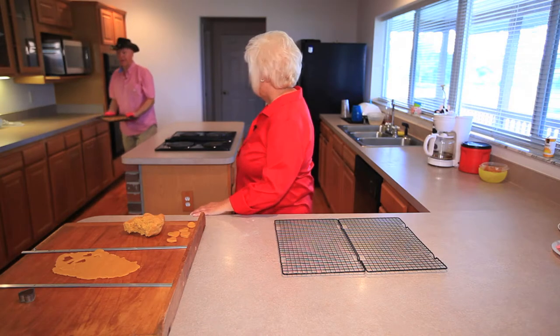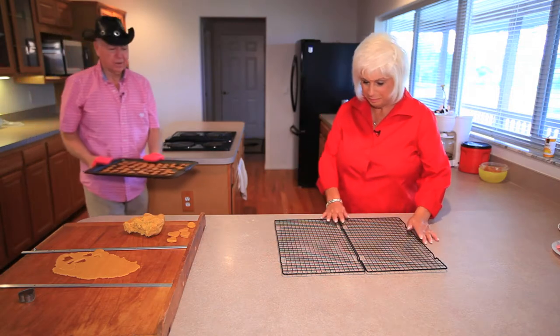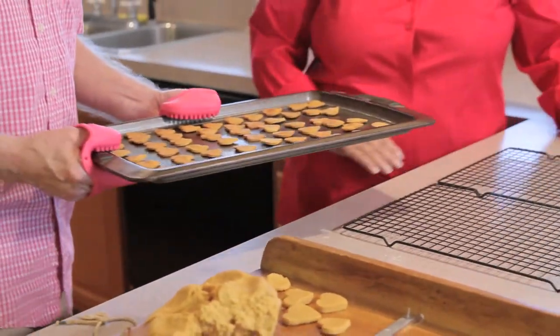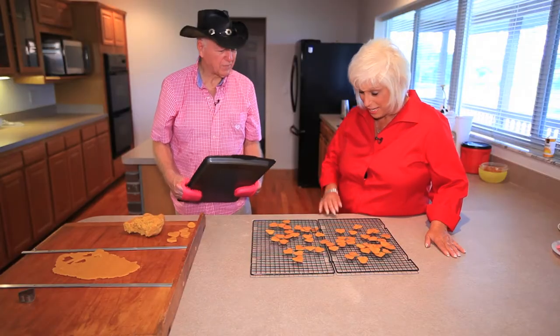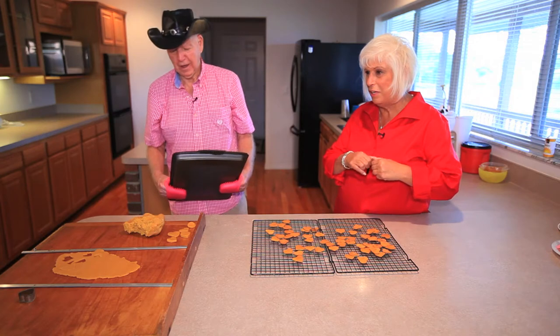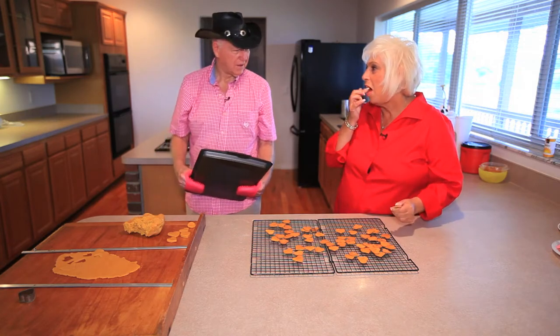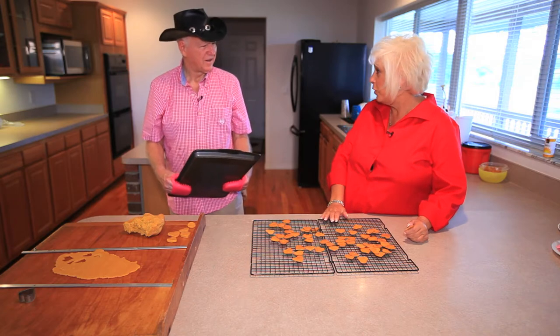Once they're out of the oven, the treats are cooled on a cooling rack. But before the dogs get to try them, I do a taste test of my own. Yes, you can have one. And can I have one? Yep. They're warm. It's good. It's really good. Get the coffee on. It's really good.